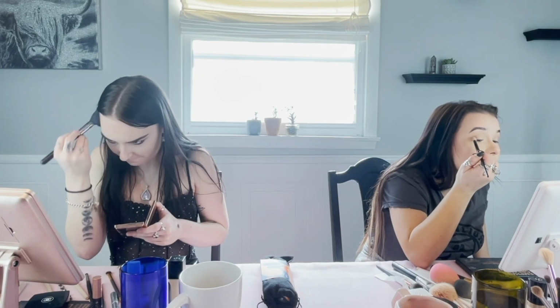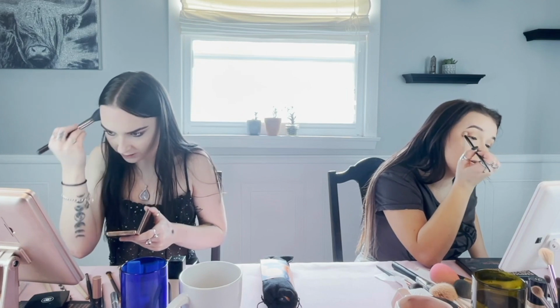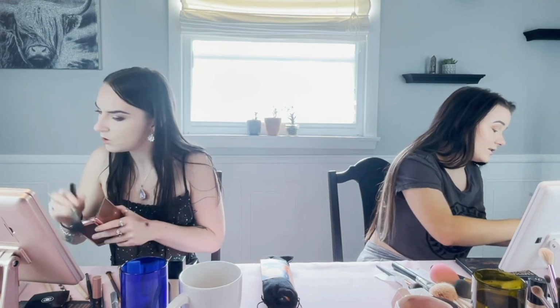I'm trying to think of what I've actually gone through. I don't know if I've ever finished a bronzer. I don't think I've ever finished a bronzer besides probably this one. I've had the NARS Laguna bronzer for like two years, and it's not even half empty. I do use it a lot. No way. They just last so long.